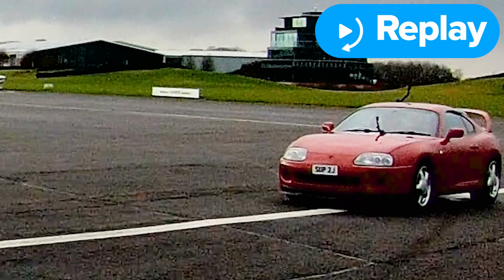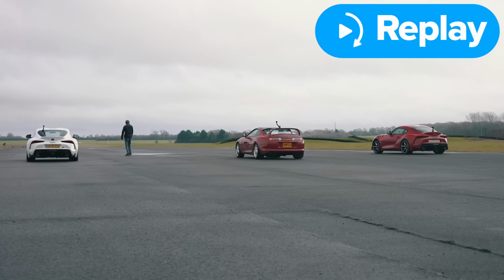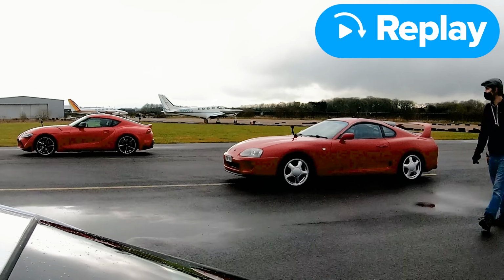It looked like it was gaining ever so slightly towards the end. You just didn't have enough room. I think if it was a little bit drier off the line, it would be closer. Because it's an auto, trying to get the power down, it just kind of dumps it. It boosts quite hard. I want one more go. All right, let's have one more go.